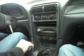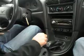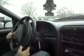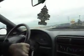All the windows work correctly. This one's got an aftermarket CD player with the iPod connection. Transmission goes from gear to gear very easy, and the clutch feels great. This one's got the power seat. Both mirrors adjust correctly for both sides. Door locks work, all the mirrors and the windows work correctly. The brakes feel great. Again, the clutch catches right where it's supposed to.